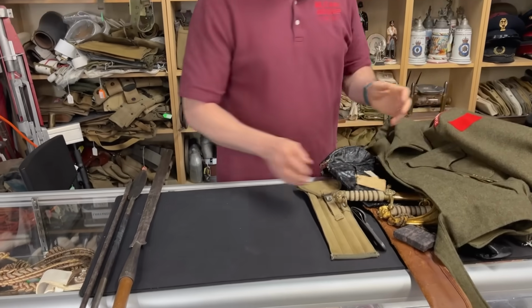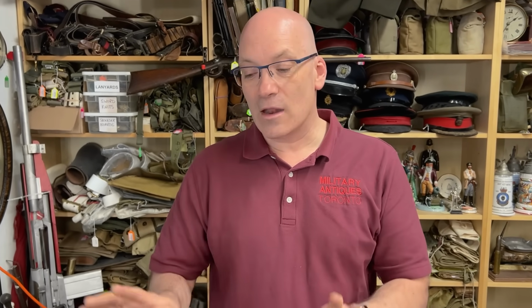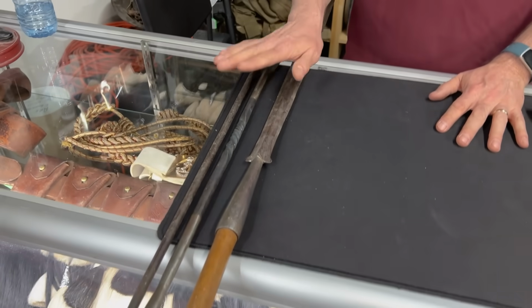So there's that. Last but not least, some lady came in with a bunch of swords. I met her in the parking lot because there's too many to carry in. Truthfully, someone was buying Chinese knockoff Japanese swords. I'm not even going to show them to you because they're not worth your time even looking at. But these, and I'm going to get the country wrong, they're from Africa.